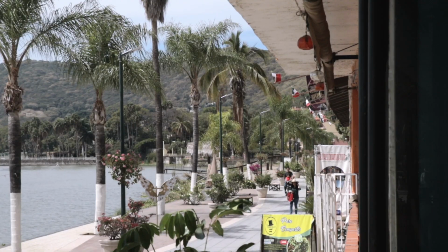Something to keep in mind is because the Malecon is of course the most touristic part of town, this is probably going to be one of the more expensive restaurants.